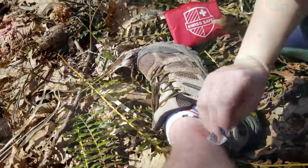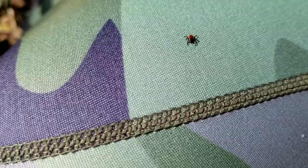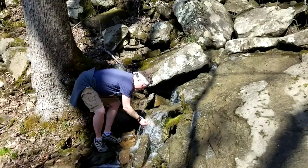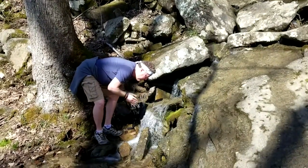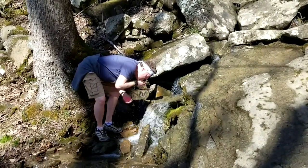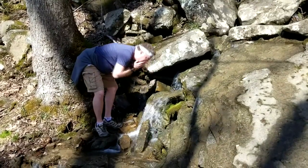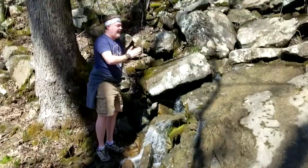So, summer's leg, first tick of the year. So, ticks are out. I think today's the second day of spring, so guys, watch out for ticks. Always like a good drink from a mountain stream. Woo! Ice cold.